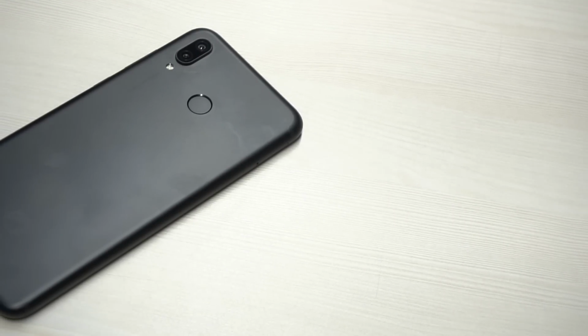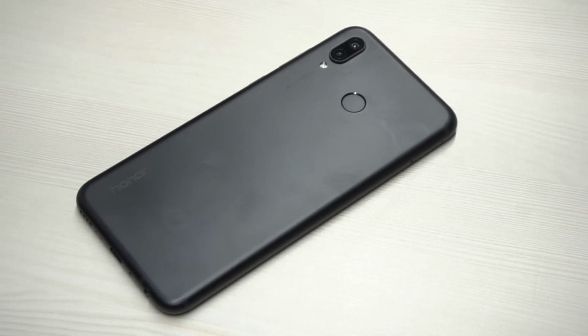Is the Honor Play a good phone to buy otherwise? Well, for that answer, you'll have to wait for our full review that's coming soon.